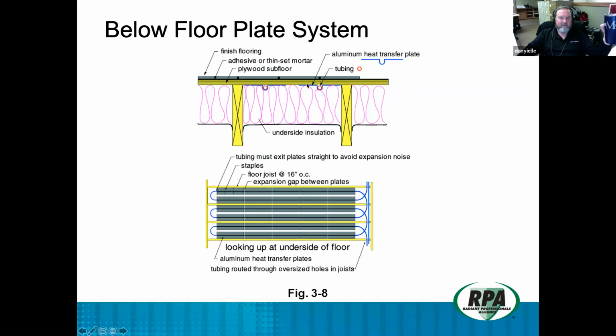All right, so here's the retrofit application where you're putting the heat transmission plates in below the floor. It has to overcome the resistance value of the plywood subfloor itself, plus whatever the finished material is. So it is inherently going to require a higher approach water temperature from your heat source. All right, if you're going with ground source heat pump, can you hit 140 degrees? No, you can't.